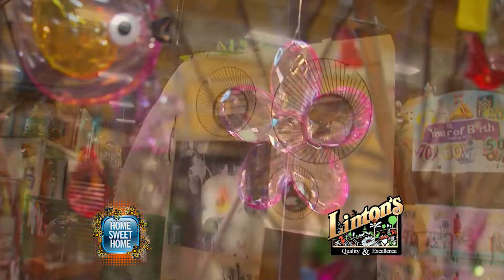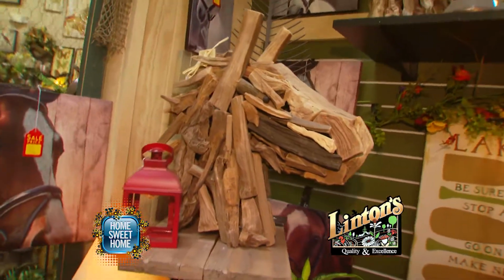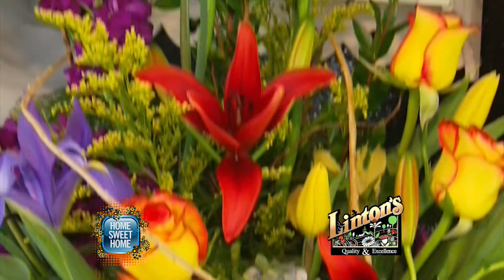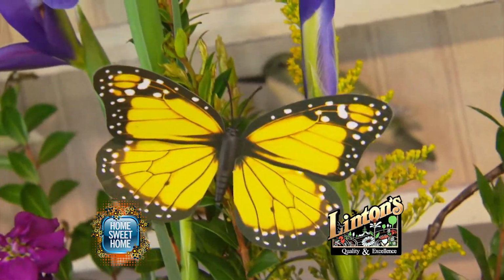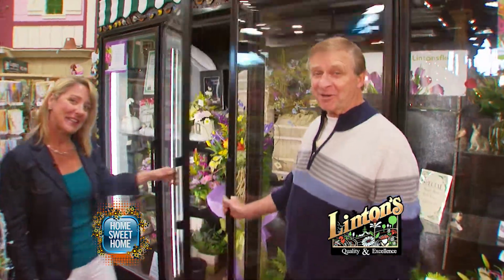With the help from Linton's Enchanted Gardens, you can make your home pop with your personality and all of the home decor they have to offer. Use exit 96 off the toll road and come find out why Linton's is the area's #1 florist. And Home and Garden Center.